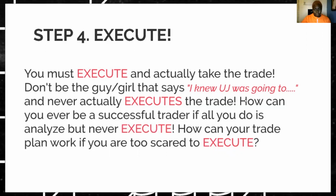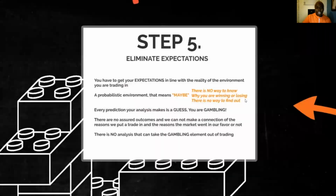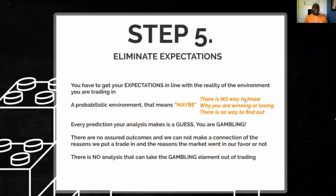Awesome. All right, guys. Now step number 5. Eliminate expectations. This is so important, especially for all of my beginners within this group. You have to get your expectations in line with the reality of the environment you are trading in. A probabilistic environment, that means maybe.